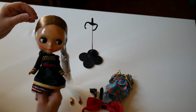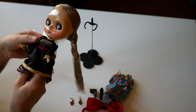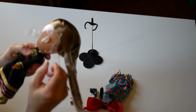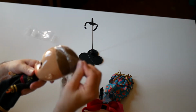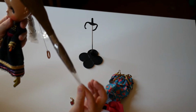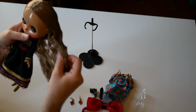So her hair feels quite greasy already, which is just one of the things you have to accept, I think, at the moment, unfortunately. This peels off, I think. There we go, that's that off. And then these you just pull off. And then you pray that the hair isn't completely manky, and it's probably awful, actually.